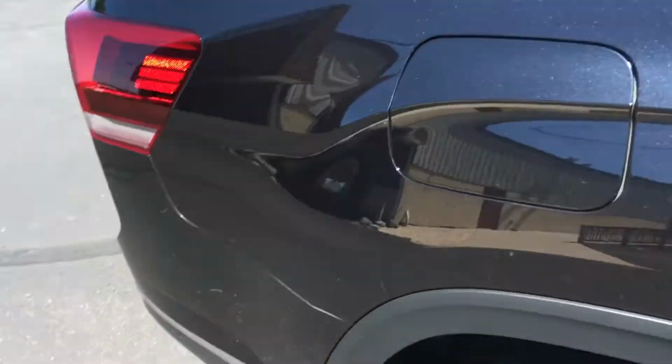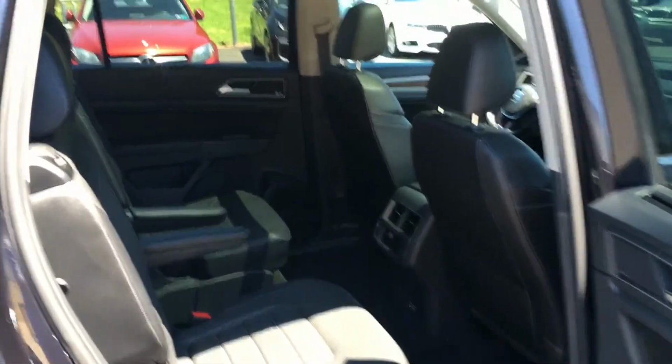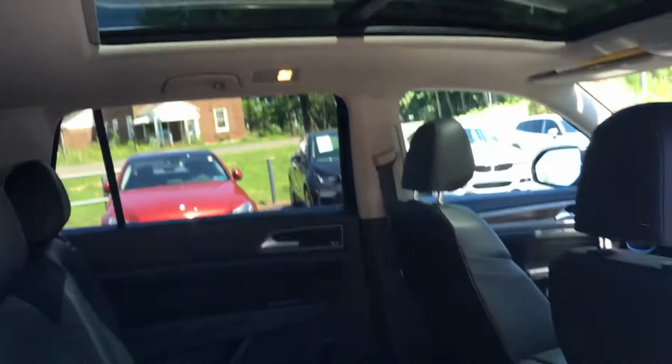Let's take a look at this back seat. Can't really see much, but you can see those are the buckets. Third row seat is back here. You can see the panoramic moonroof, basically the full size of the roof.